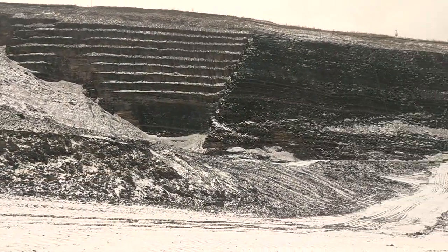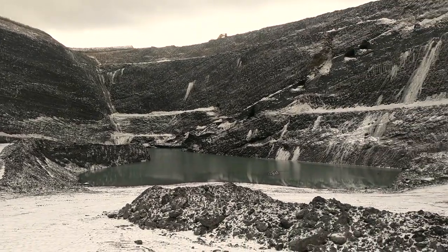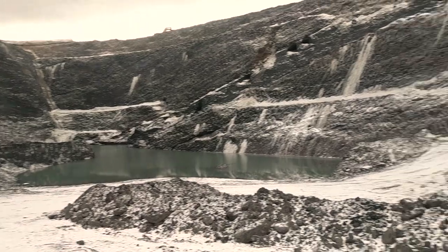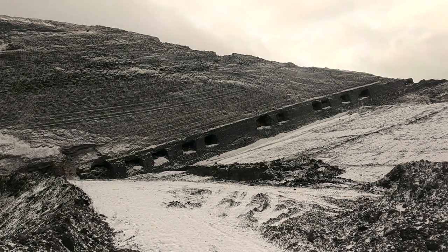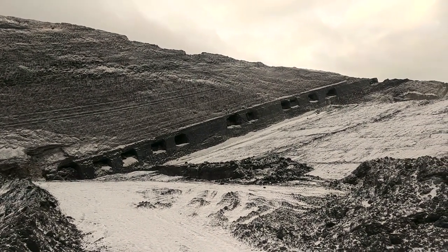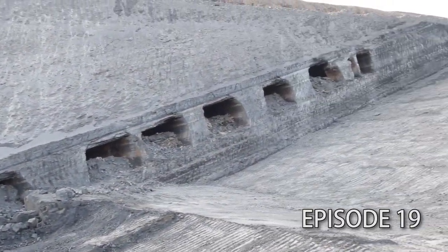Okay, here we are deeper down into the pit. There's the pond over there for the sump. And just looking back up to kind of where we were. We were way up there by all those openings earlier. And it does look a lot like the original, that group of eight, as I called it back in the other episode. That is a different set though.